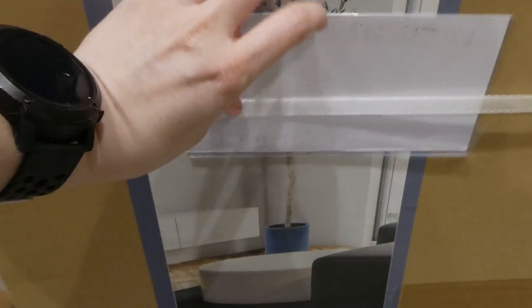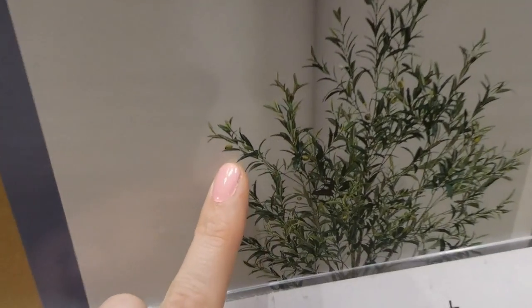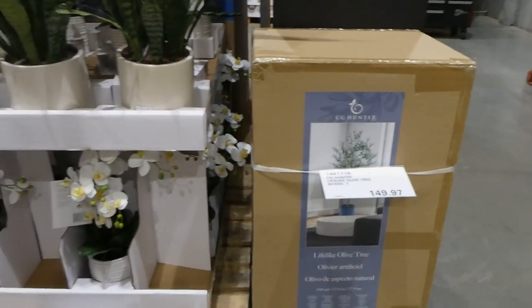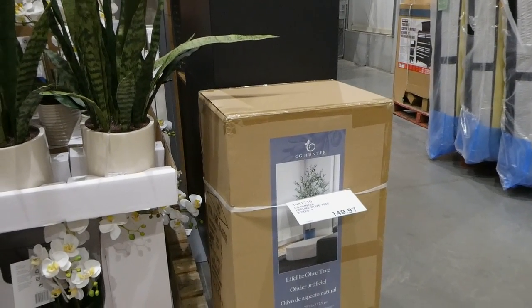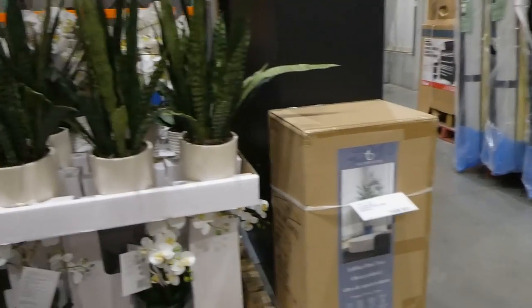So right here it splits and it's got a really heavy base, so you know it's not going to fall over on you or anything at home. And then you can see in the pictures little tiny olives all over, and it does look super lifelike. I couldn't get over that when I saw it in the store the first time. If I can find the video where it was, I will link it above in the iCard, just so that you can get a look at what the actual display looks like.